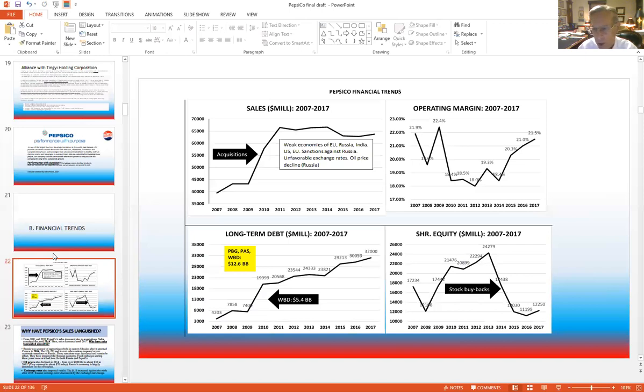I was vice president of corporate planning and development at Phillips Industries, and we manufactured things. And I can tell you that if we had 18% operating margin, we would have thought we died and went to heaven. And you can see 18% is about as low as PepsiCo got. So yeah, the operating profit margins dropped, but certainly not to a life-threatening amount.